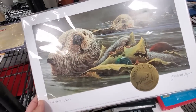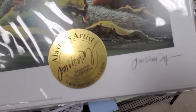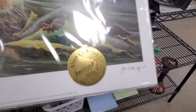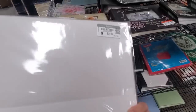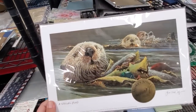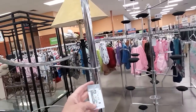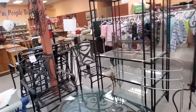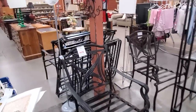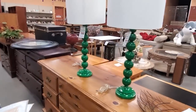And I just found this little artist print here. It is signed John Van Ziel or Zeil. And it's an otter. And because he's super cute and he's only $2.99, we're gonna get him. Boy, they got this really nice retail rack here for $35. Man, I wish I already had my thrift store. I'd be scooping that up. And they've just got these really nice chairs. They got some nice furniture in here. They got a lot of furniture in here.